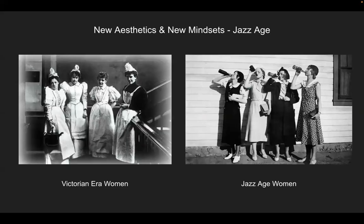The new aesthetics were implied and carried over into new mindsets in the Jazz Age, comparing Victorian era women, who were modest, fully clothed, and domestic, to their daughters and granddaughters, the Jazz Age women, who drank, smoked, and wore clothing that exposed their ankles. It was a very different mindset.